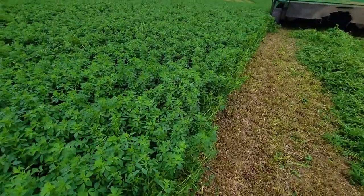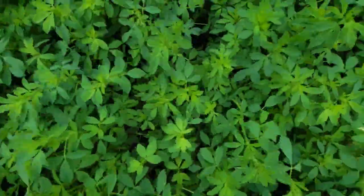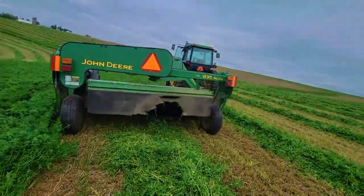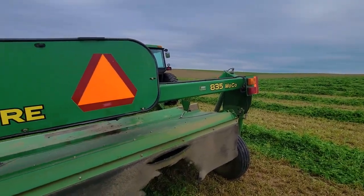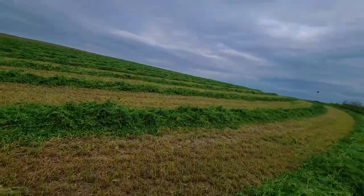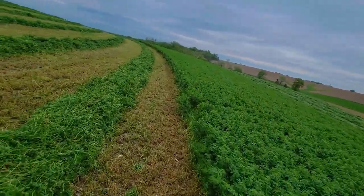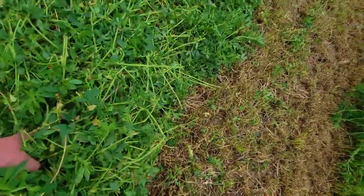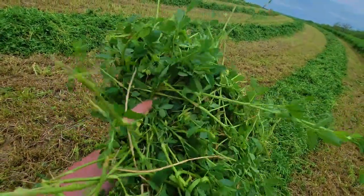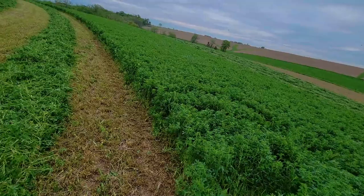So here's the alfalfa. Rolling with the 835 again this year. We were gonna get a new one, but couldn't get it in time, so we'll run that another year. And here's it cut down.